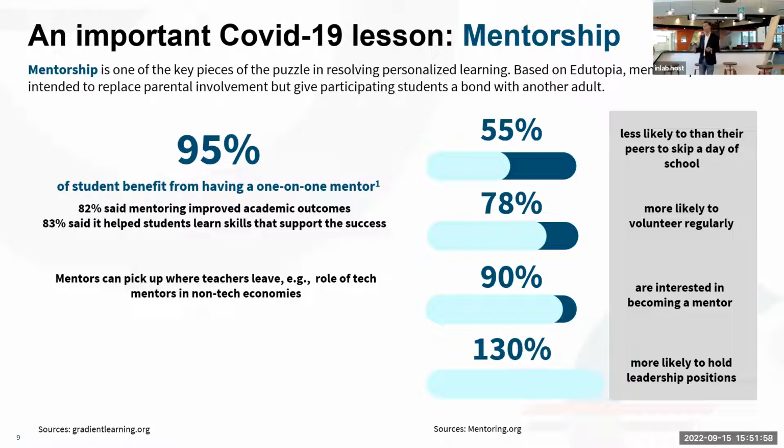So EdTech becomes a more affordable solution. Teachers can cut across multiple classrooms, mentors can stick around and be available after hours as well. We've seen that work. There are downsides to this as well, but if done right, this can be a pretty interesting model. So that's something I wanted to bring up. It's one of my favorite topics right now.